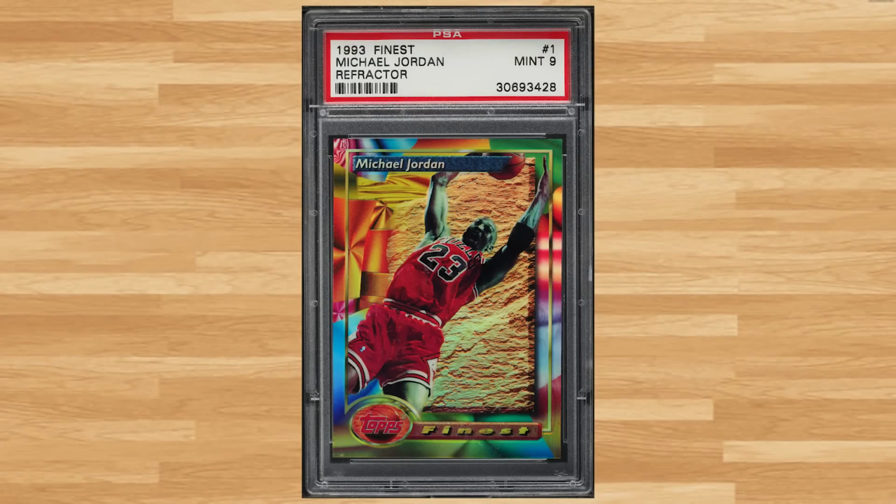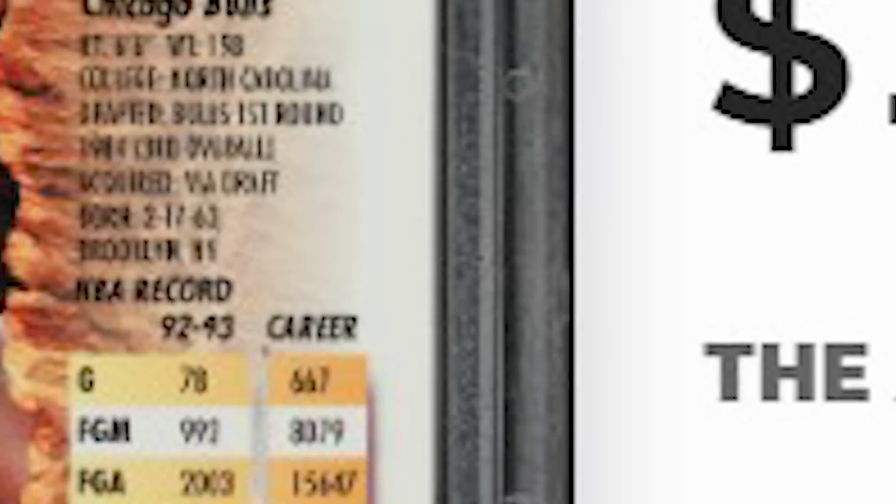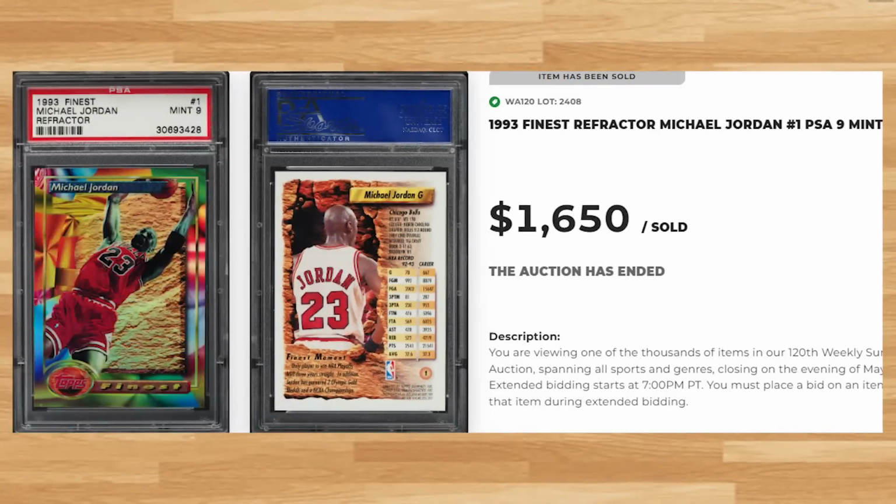And topping off today's list at number 1 is Michael Jordan's Refractor from the 1993 Finest Basketball set with card number 1. This was a PSA 9, and it sold for $1,650.